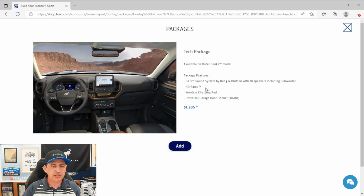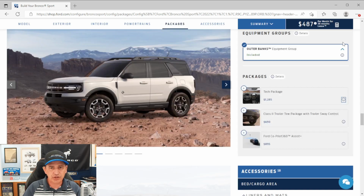So this is another package a lot of people like because of the upgraded B&O and the wireless charging pad. But that's something you can add to your vehicle as well, available for this year. And I'll double check on those prices towards the end of the video so you can see if those prices stayed the same for this year or not. But there you go. That's another package that you can order on your Outer Banks trim.